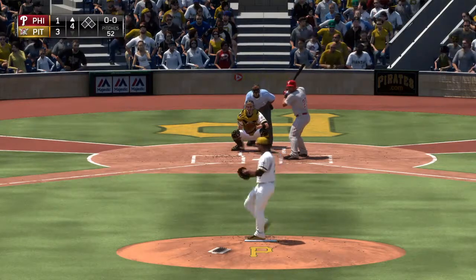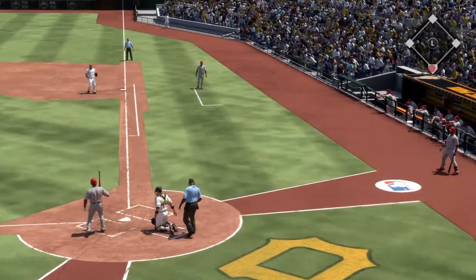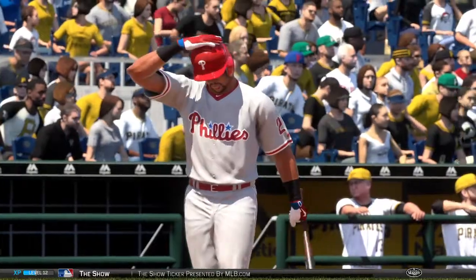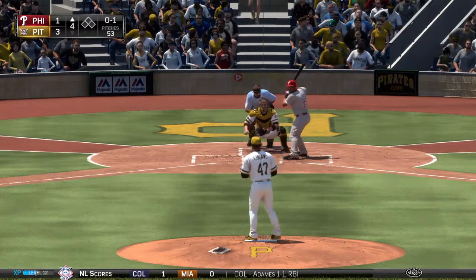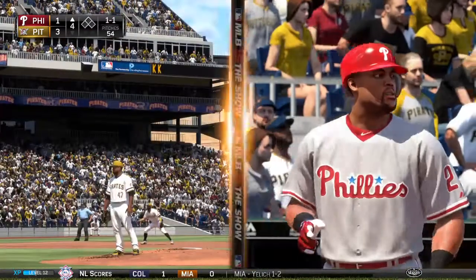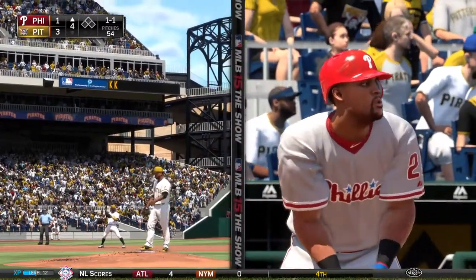Now here's the first pitch. Swinging, a ball hit on the ground, but this is foul for the first strike. Now here's the pitch. And a good job to lay off the fastball there. Close, but it's 1-1.